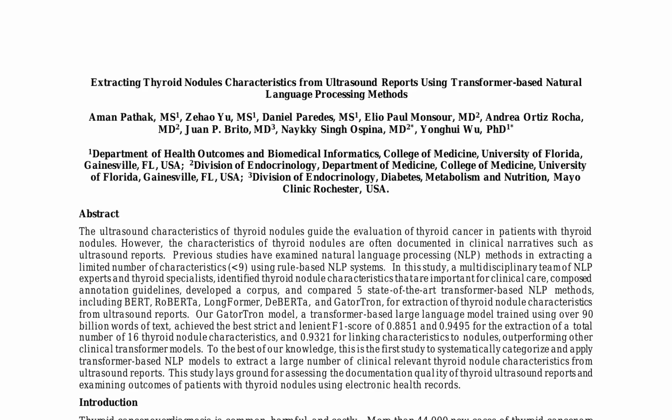Transformer-based natural language processing methods are being explored for extracting thyroid nodule characteristics from ultrasound reports, a crucial step in evaluating patients with thyroid nodules and mitigating overdiagnosis of thyroid cancer. Current clinical guidelines recommend stratification of patients according to their risk for thyroid cancer, primarily based on ultrasound characteristics of the nodule. However, manual extraction of this information from electronic medical records is laborious and time-consuming, limiting research and intervention efforts. To address this, a novel NLP pipeline was developed to identify and categorize thyroid nodule characteristics from ultrasound reports.